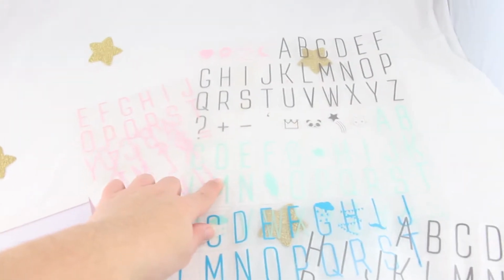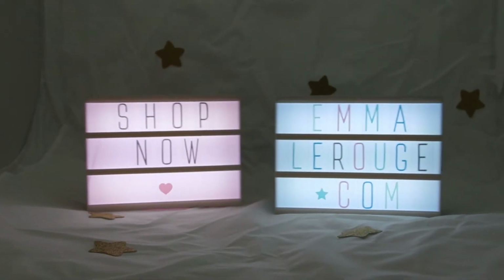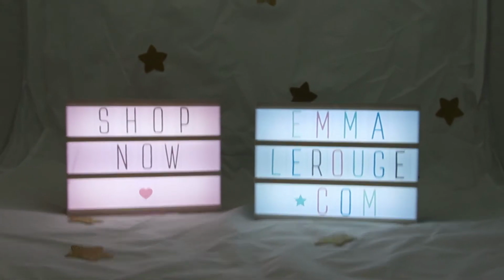Okay, so the letters are out of the packages. So I've got two grey sets, one pink, green, one blue and a sort of turquoise. And the two light boxes, actually they do light with a switch. Can't really see, wait. There you go, it's lit. And there we go. It looks so cool.